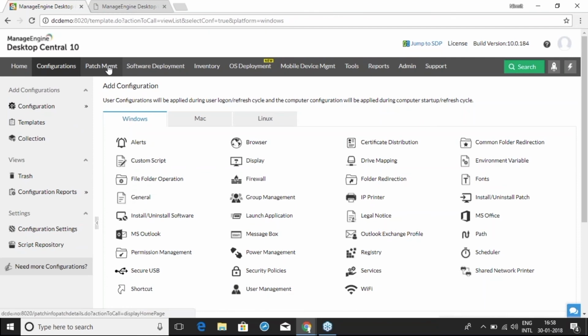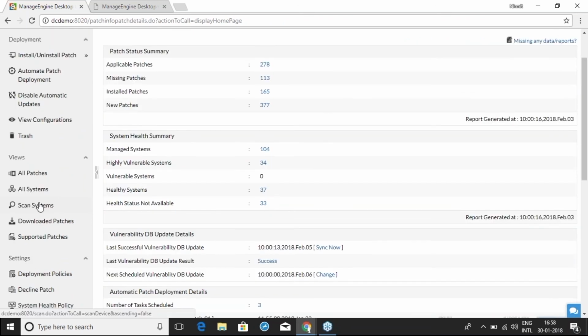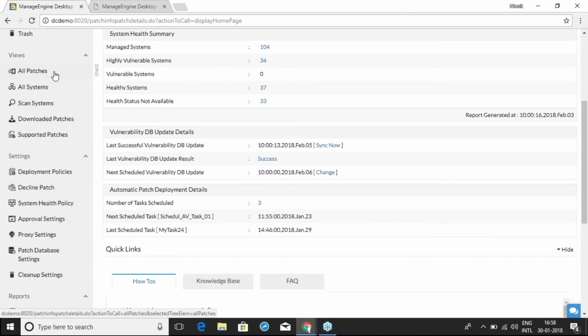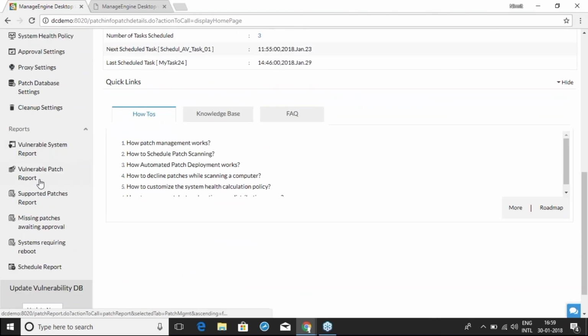Now move over to the Patch Management tab. And here you can scan systems for missing patches, install and uninstall patches based on the operating systems. You can automate patch deployment, and you can also get reports regarding the vulnerable patches and systems. So this is where you'll be getting all the reports.